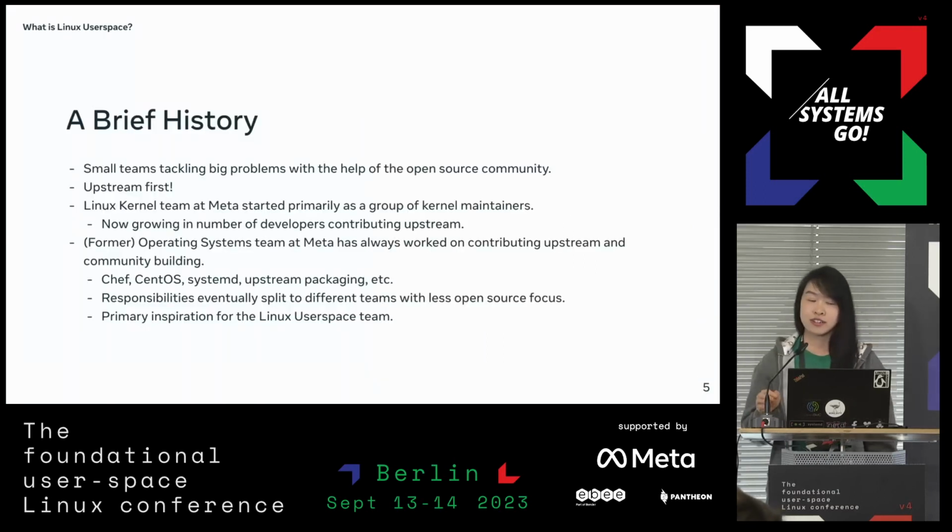It all started with the Linux kernel team at Meta. It was primarily a group of kernel maintainers that we hired up to work on the Linux kernel upstream. The idea here is that by being upstream first, we can have a smaller team that works with the open source community and tackle problems beyond what we have capabilities for in-house.